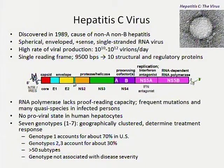It's fairly unique in its high rate of viral production, and clinically that translates into very high viral loads. It's not uncommon to see patients with more than 10 million virions per cc of blood. Genetically, it's pretty simple, a single reading frame that translates into 3 structural and 7 regulatory proteins. This provides lots of opportunities for antiviral drugs. The RNA polymerase lacks proofreading capacity, which is actually important. It leads to frequent mutations in a lot of quasi-species. It means that it's difficult to establish lifelong immunity. It's also a challenge to treat with single antiviral agents because of emergence of drug resistance.